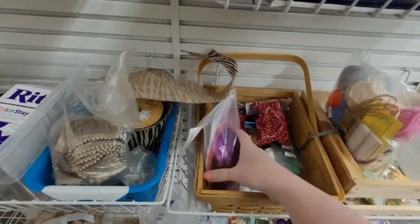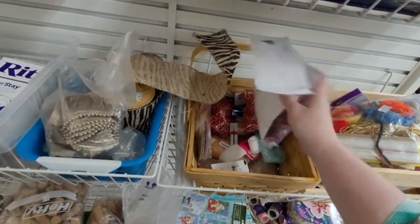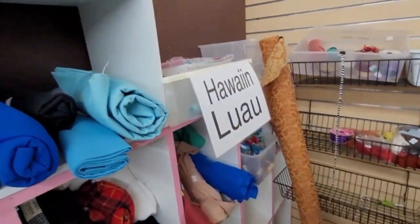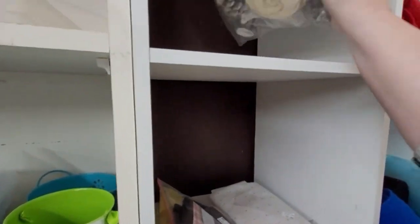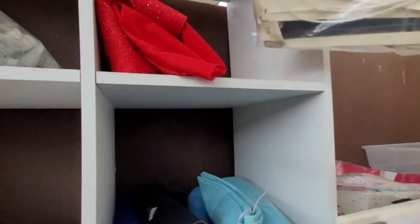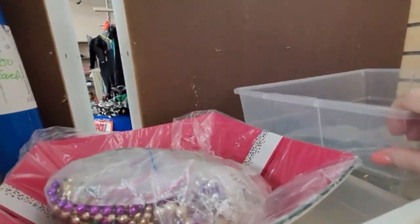Okay, don't see anything there. I'm looking for, like, white, fuzzy, almost like a feather boa, but tiny, like, this size for my crafting. Christmas pine cones. Another sign. Just some material remnants. Ooh, lots of beads. So far, I see no feather boas.